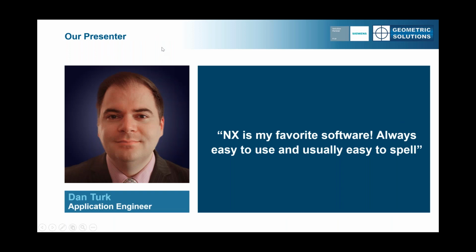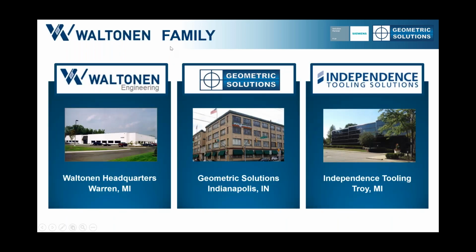So very briefly, my name is Dan Turk, and I'm an application engineer with Geometric Solutions. Now, Geometric Solutions, we sell Siemens software solutions, and many of you are our customers. We're part of the larger Waltonen family of companies. So we have Waltonen Engineering, where we have hundreds of engineers using Siemens software, and we have Independence Tooling Solutions, and that's where they're actually creating or building the things that are designed. So you could say from the beginning to the end, we have it covered.